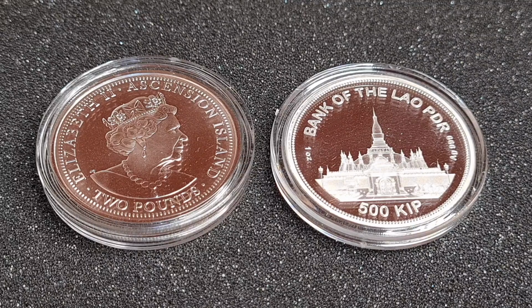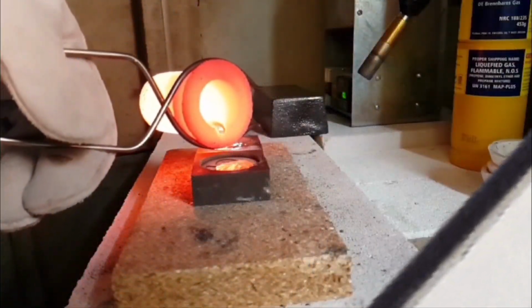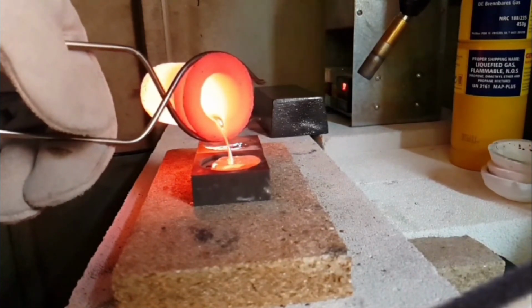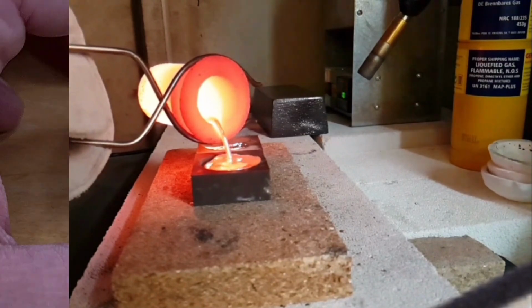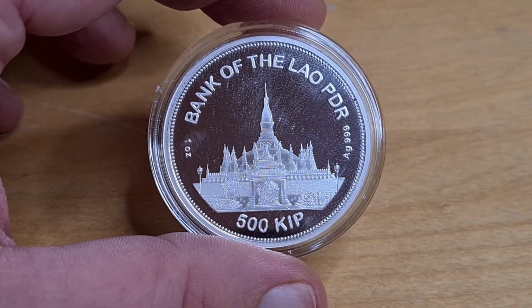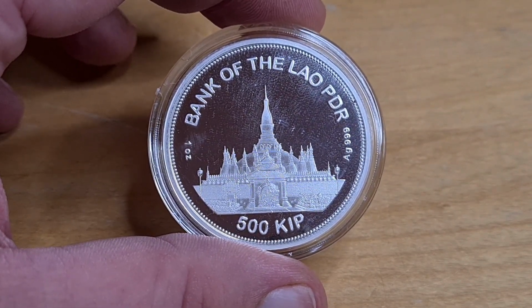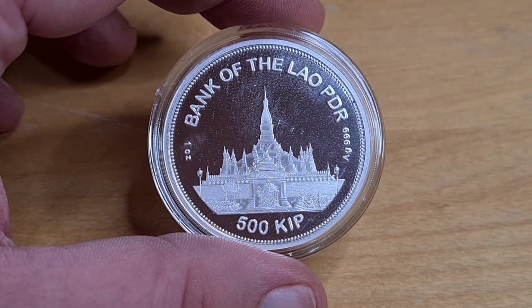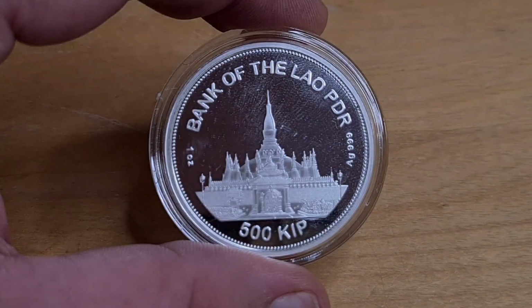So the two coins today: George and the Dragon, as you can see from the above, and the Panthera Tigris, or Tigris. I'm not really sure how that's pronounced. Anyway, let's crack on. So here we are with the first coin, and the reason why I'm having two coins in this video is I couldn't really make a full video on this coin alone, sadly.